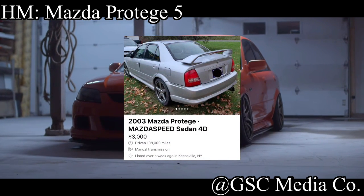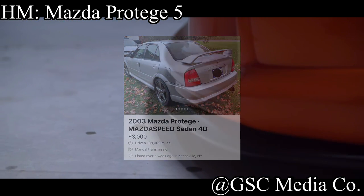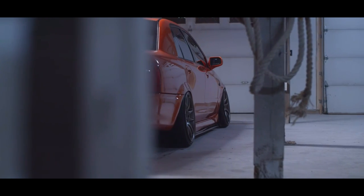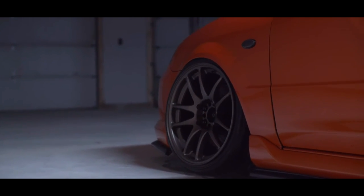Honorable mention time for today, and it goes to the Mazda Protege 5. I almost said Speed 5. That's not a car. Mazda Protege 5. I think the reason that it's called the 5 is because it has 5 doors. So someone said that in a comment section, and it makes sense. So thank you for whoever said that, but I just wanted to put it out there. It is still slow, though.